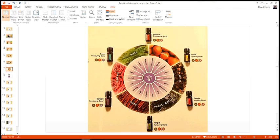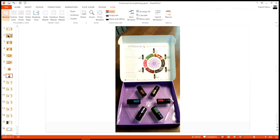Now the other really nice thing is when you buy the kit, and again this is just from my camera, but this is what it looks like. So you get a really nice little presentation box with all 6 oils and a raised clear plastic platform, so it just looks really cool. And then you've got the aromatherapy wheel there, showing all the blends and what they do and how to use them, and the different moods. And then off to the left, of course, an explanation about just aromatherapy and a little bit of the science behind it and how we're dealing with emotions.